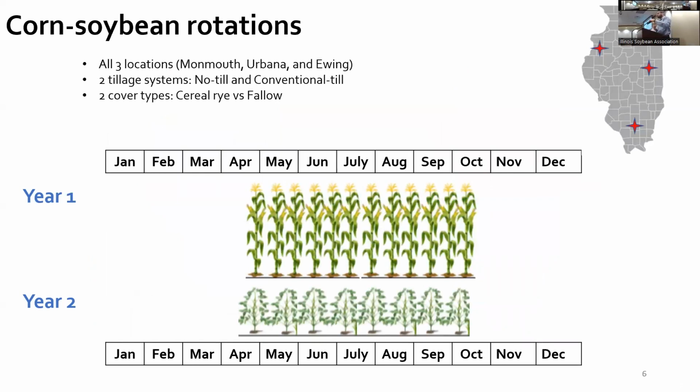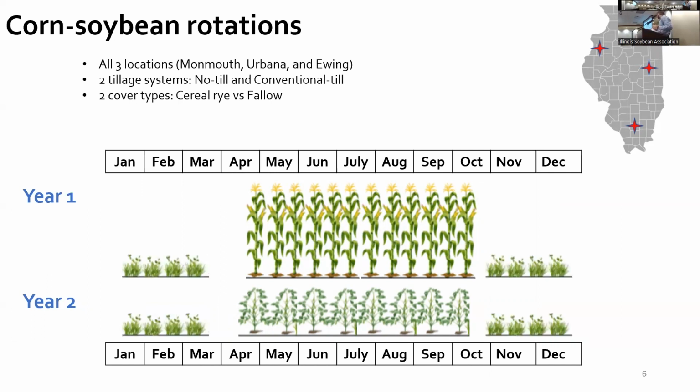You know better than myself that we have a dominant corn and soybean production system, and all three of our locations are located in this rotation. The corn-bean rotation is available in all three locations. We will be testing this rotation with both tillage systems, no-till and conventional till. We will have a split of cover crops compared to the fallow plots. Corn and beans take up the major part of our summer growing season, and the cover crop plots are growing cereal rye. So it will be interesting to see how the results vary between the cover crop and the fallow.